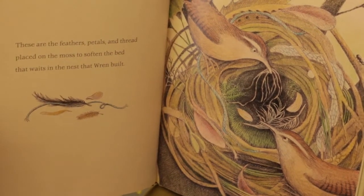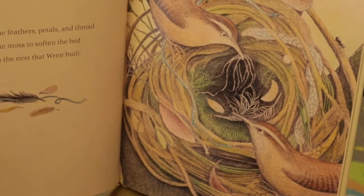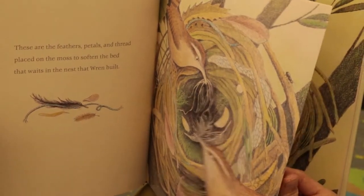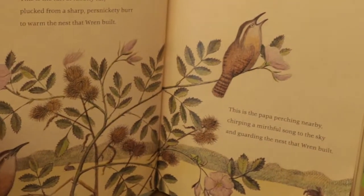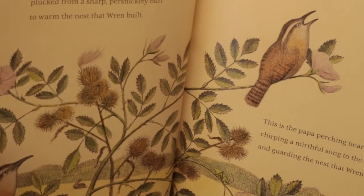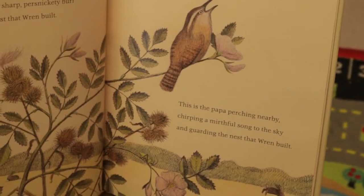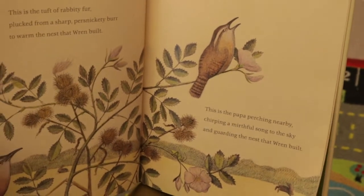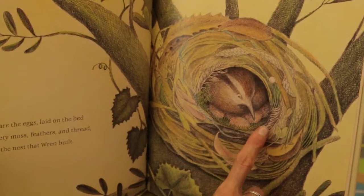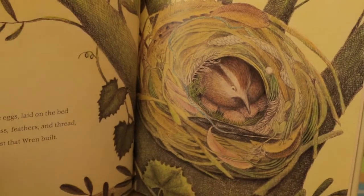These are the feathers, petals, and thread placed on the moss to soften the bed that waits in the nest that Wren built. This is the tuft of rabbity fur plucked from a sharp persnickety burr to warm the nest that Wren built. This is the papa perching nearby, chirping a mirthful song to the sky and guarding the nest that Wren built. These are the eggs laid on the bed of velvety moss, feathers and thread, safe in the nest that Wren built.